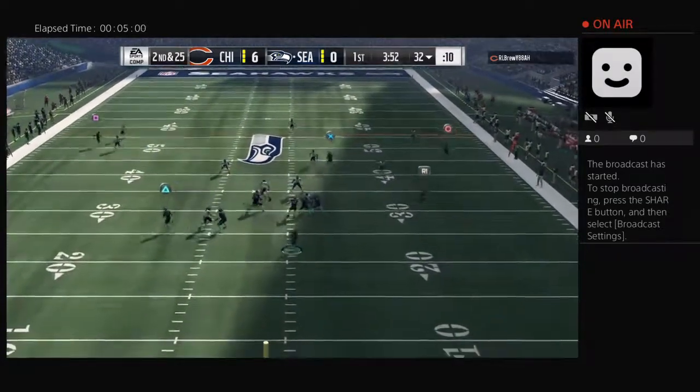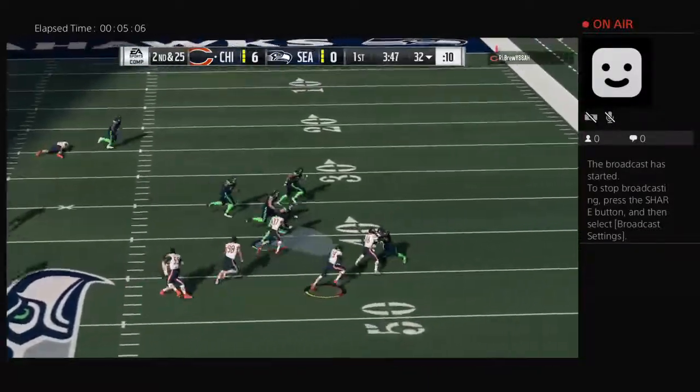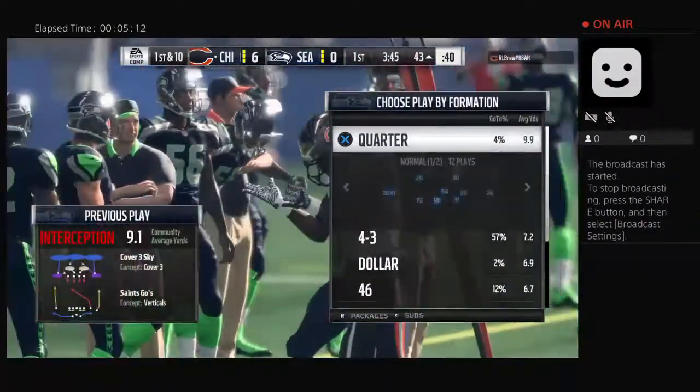Wilson looking to throw on 2nd down. Thrown across his body, and it's intercepted. Eddie Jackson picks it. And he's able to get it back here to the 43-yard line.